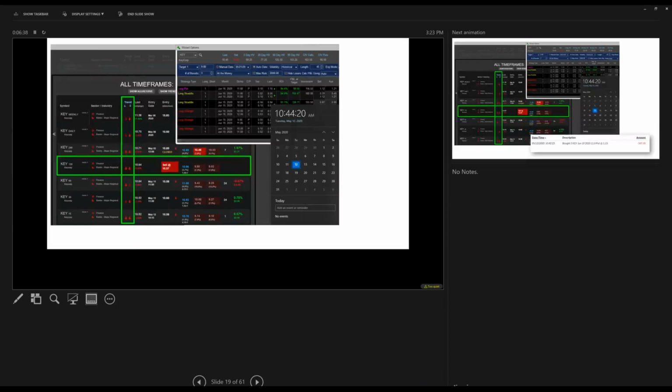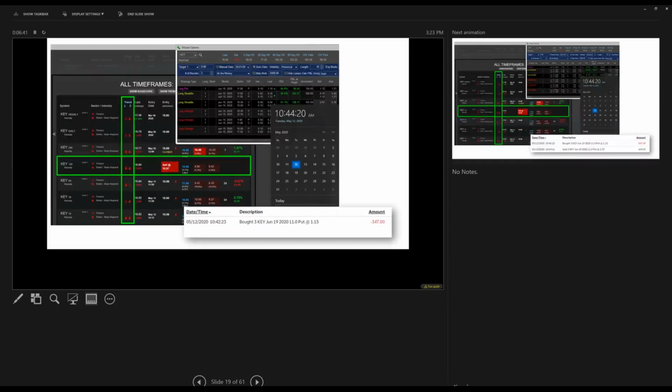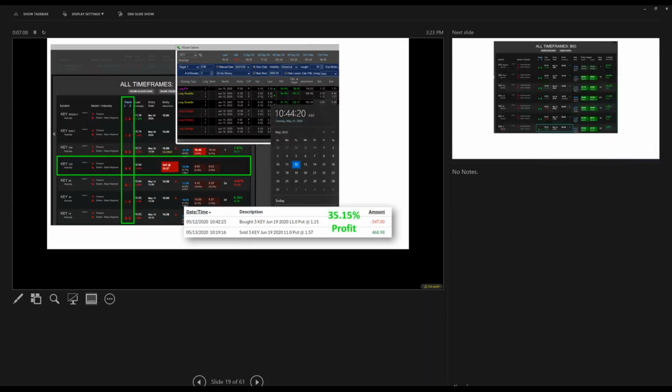Now, this was a screenshot from May 12th. So you buy 3 June 19, 2020 puts, your monthly expiration there, at $1.15. 3 contracts cost $347 out of your account. And then you sold the long puts and you realize a profit of $468.98. Basically, you're catching about $121 of profit, 35%, in just a matter of a day. These add up. I always say that everybody's in builder mode. My team of traders, we're always in builder mode because we're always looking to add more money to the account.